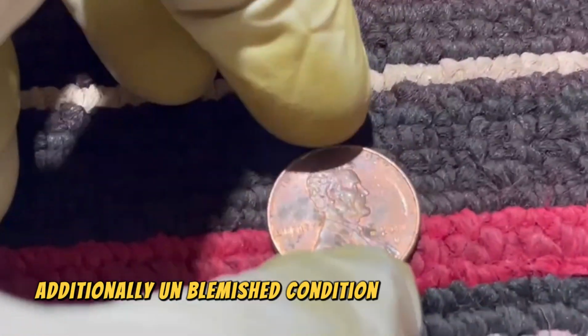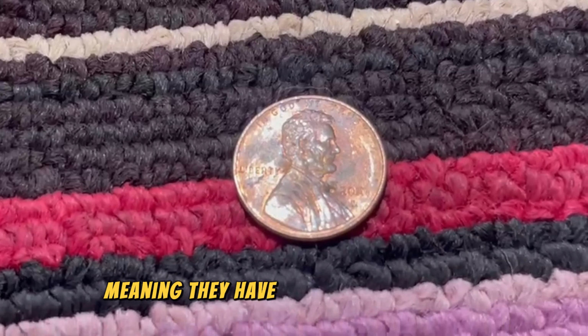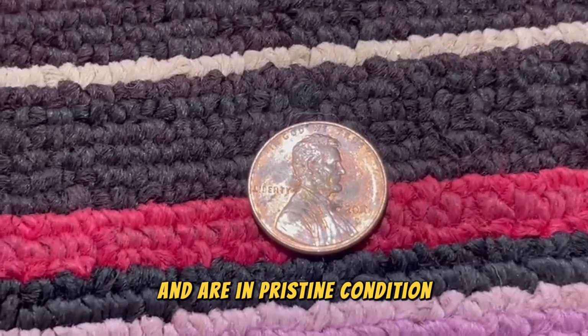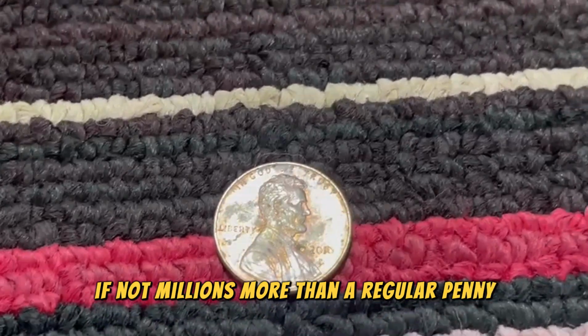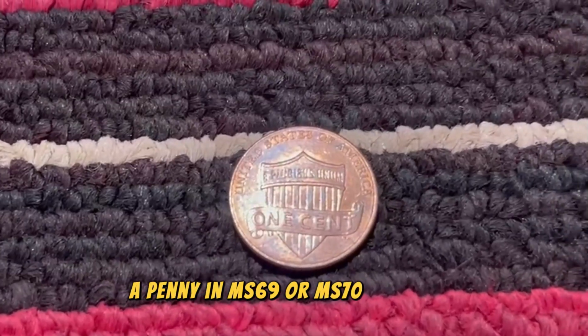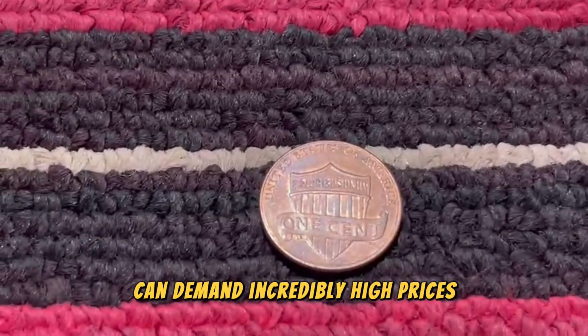Additionally, unblemished condition is another factor. Coins that are in mint state or better, meaning they have never been circulated and are in pristine condition, can be worth thousands, if not millions, more than a regular penny. A penny in MS69 or MS70 condition, the highest possible grades, can demand incredibly high prices.